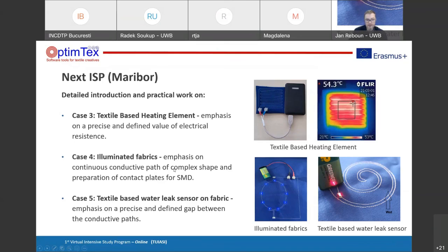Case four deals with illuminated fabrics, and the emphasis is on continuous conductive path creation, which has a more complex shape than I showed you, and the preparation of contact pads for SMDs. So there you can see an example of such an illuminated textile, which is from the OptimTex logo, like an O, and it's illuminated in nine places by LED components, which are directly placed on the contact pads, which I showed you how to embroider. And again, there are big contact pads, which are used for connecting some material.